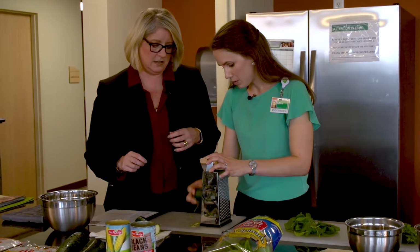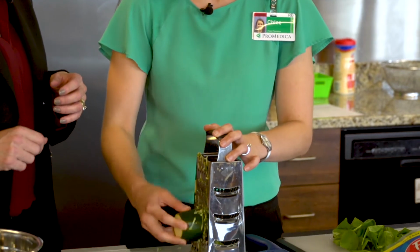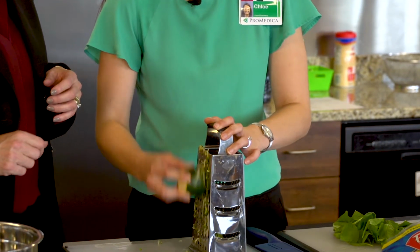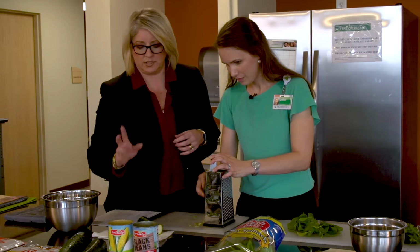So that's what makes this recipe unique, is it does have a lot of vegetables, which a lot of us aren't getting enough in our day. So it's a great way to increase our vegetable intake. And you did like 2 for this one.